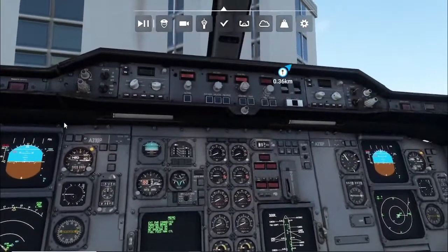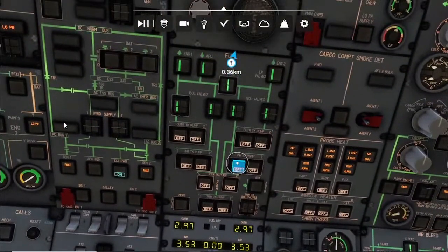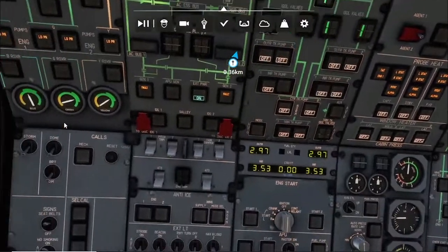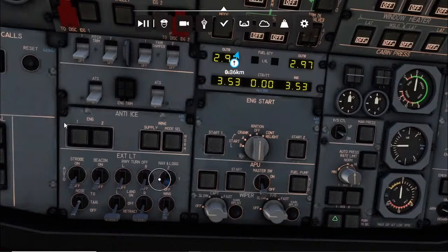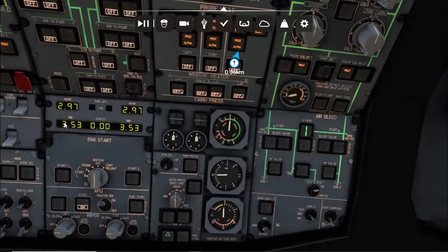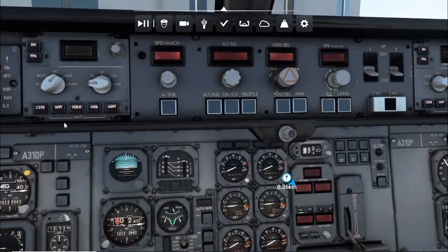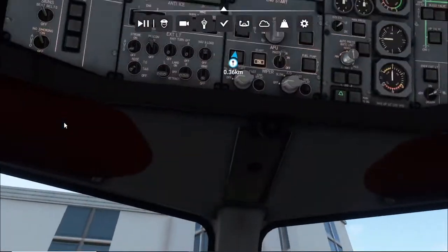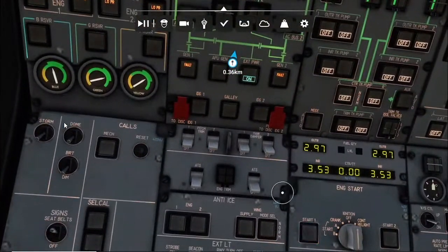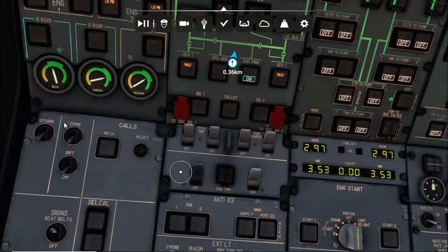All right, so that's all good. Let's get the APU fired up. Let's turn on this fuel tank. Wait a few seconds. Start. Put this bleed switch. And actually, now that the IRS is lined up, we can turn on all six of these switches. We can only do this after the IRS lines up.